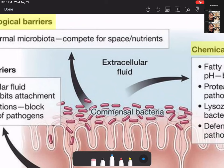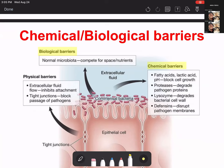The word commensal is helpful here too. Commensal in ecology means it's there for its own benefit. It doesn't harm you though. You could probably argue that a lot of these bacteria are mutualistic, that they defend us and take up room from really bad stuff. And they also get their home, so it's not bad.